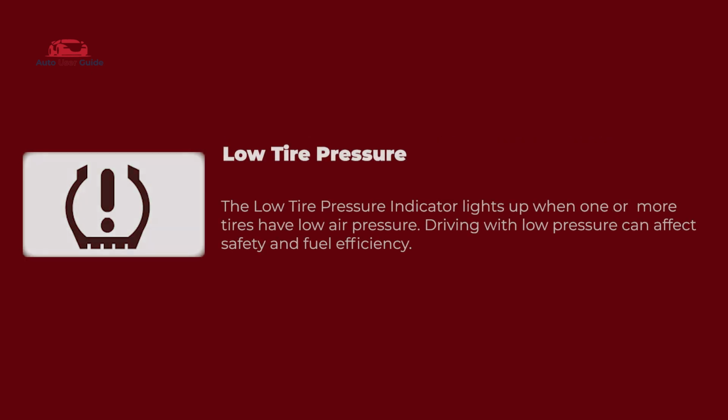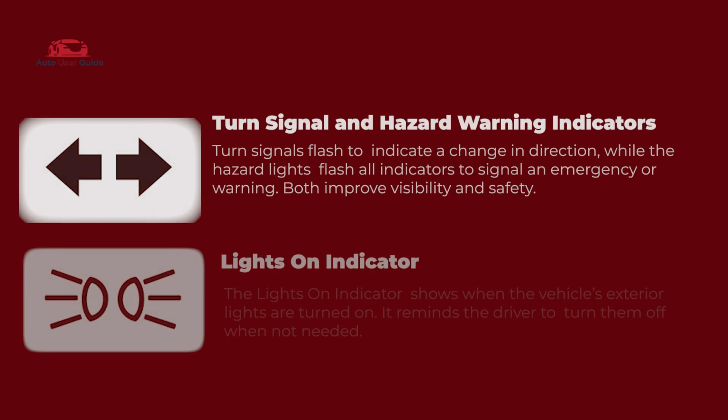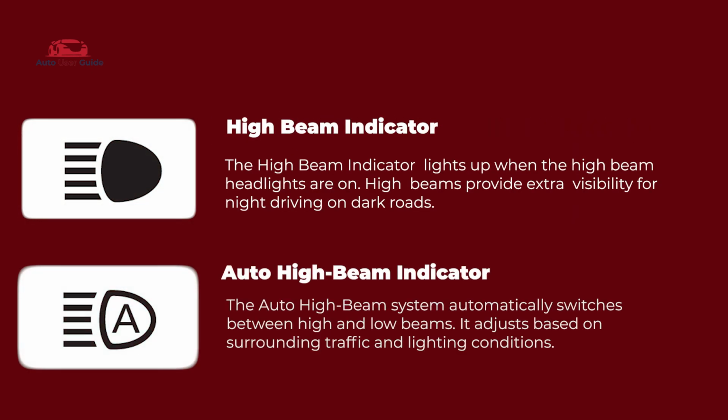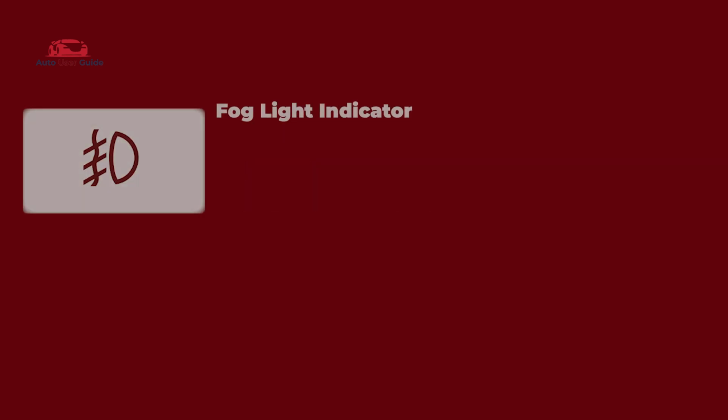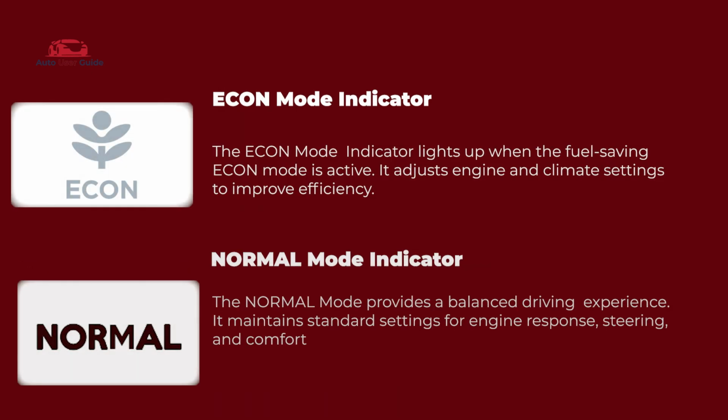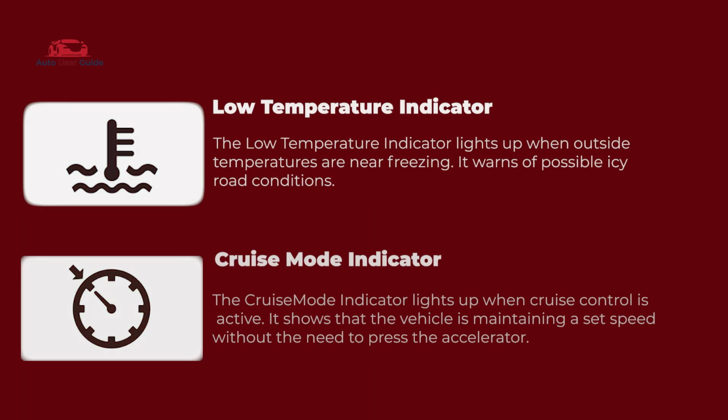Low tire pressure. Turn signal and hazard. Lights on. High beam. Auto high beam. Fog light. System message. ECON mode. Normal mode. Low temperature. Cruise mode.